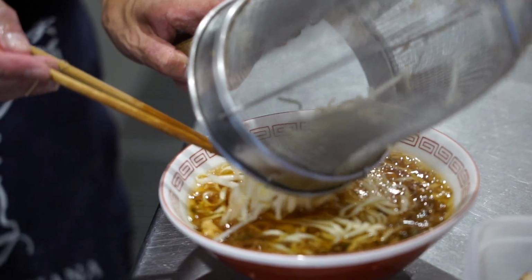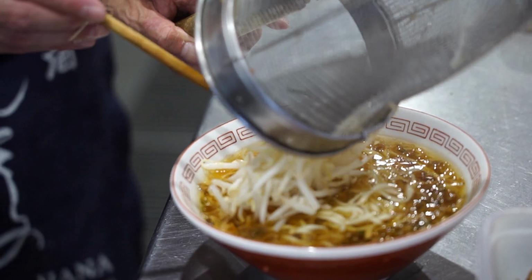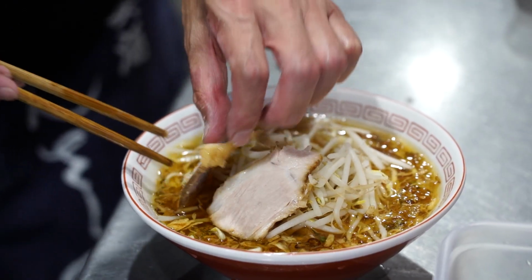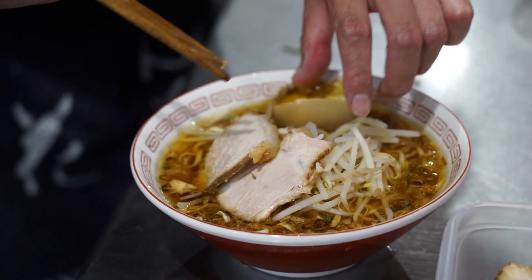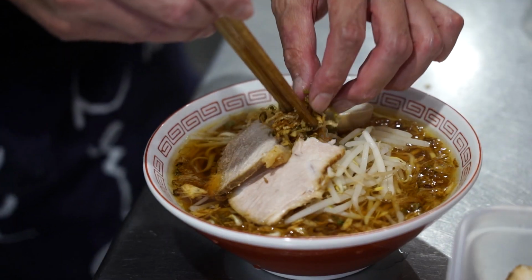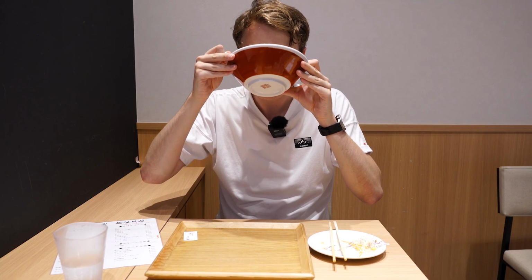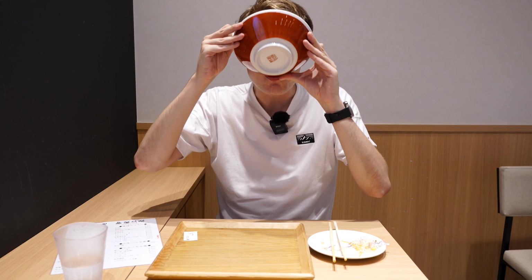I thoroughly enjoyed this event celebrating the Chinese side of ramen, and while I didn't get to try the entire menu, the little tasters of the dishes I did try off camera were a great selection of Chinese-inspired dishes, and I thoroughly enjoyed everything that I tried.